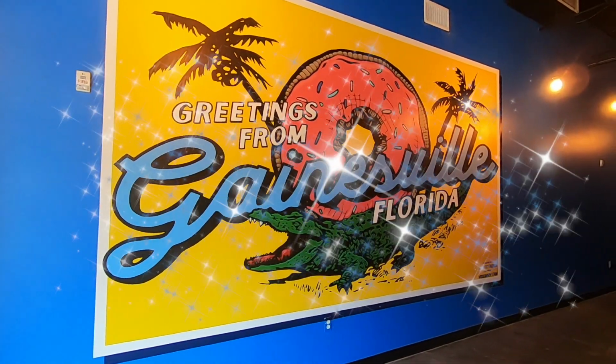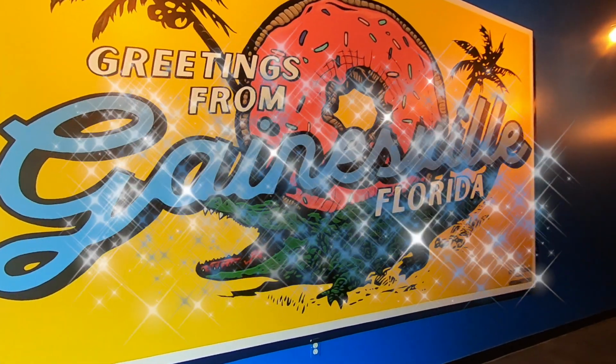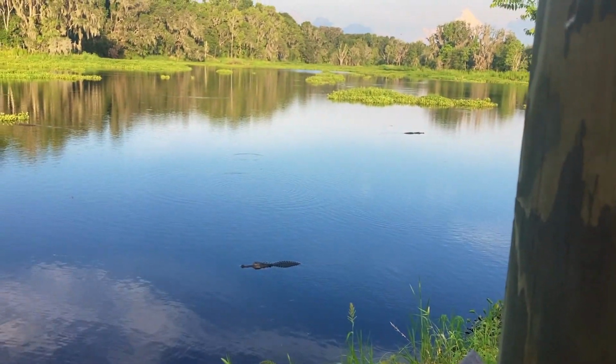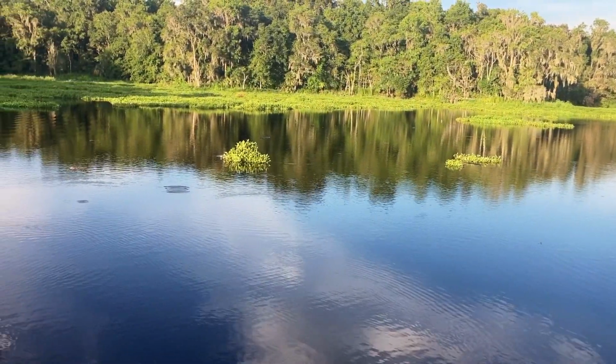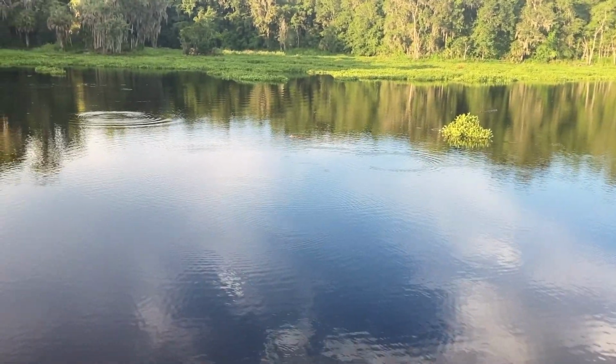Hey, this is Nat, and we're off our couch in Gainesville, Florida, about 70 miles southwest of Jacksonville and 110 miles north of Orlando, exploring 7 things to do here in Gainesville. And we're just scratching the surface because this city has multiple attractions, sites, natural wonders, and more.